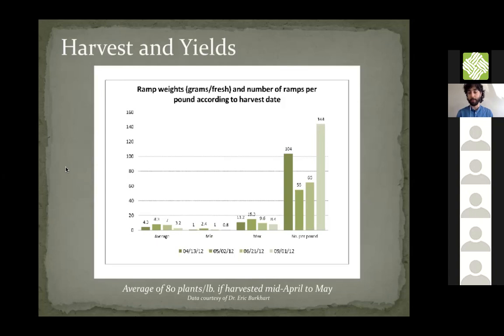And this is just like I was mentioning, the way that the ramp changes shape throughout the course of the season. This is an interesting graph that shows the relationship between the time of year and the size of ramps, and therefore how many ramps it takes to make a pound. If you get on social media, there are Facebook groups devoted to ramp harvesting. And there are some people out in February that are harvesting ramps before they've even put a leaf up and selling them.